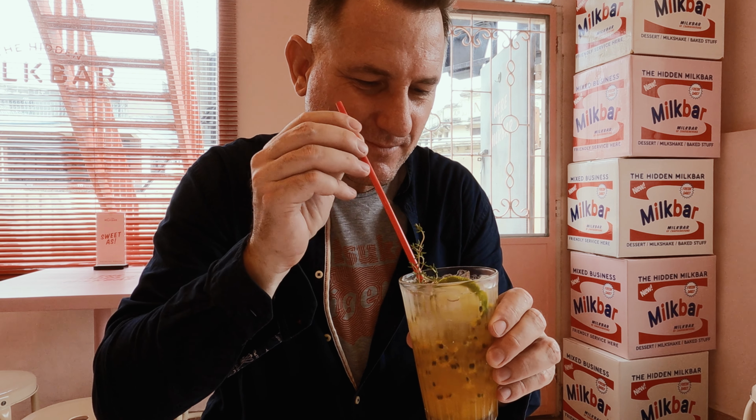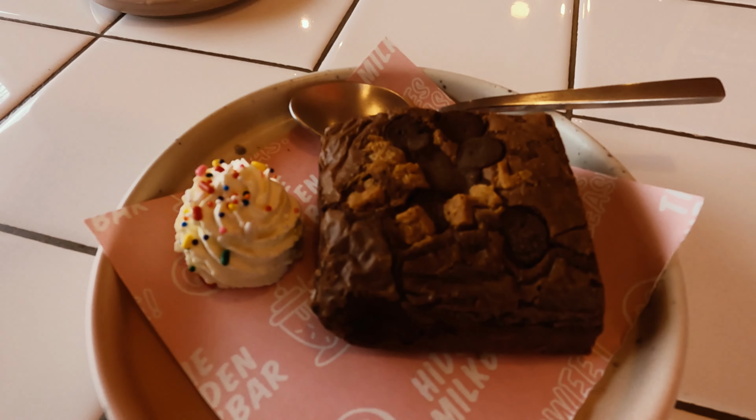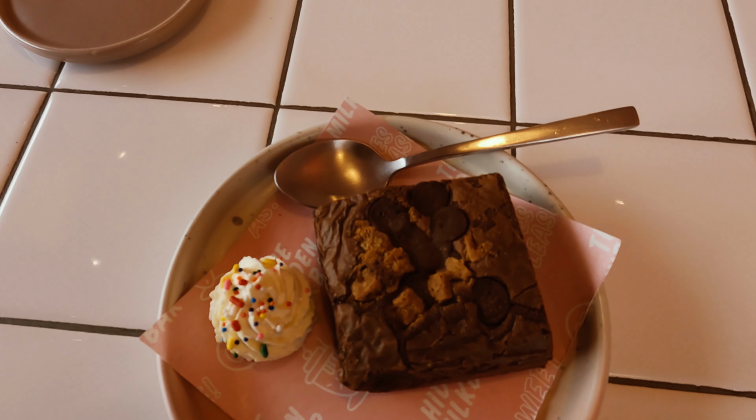So I'm here at the Hidden Milk Bar. I've just had myself a Passiona. Growing up, I remember the Passiona came in a can, but they make their own version, which was really delicious and brought back a lot of memories. They also had lemon, lime and bitters. They had lamingtons. They had iced Vovo. So if you're an Aussie and you want to have a little trip down memory lane, or if you're homesick, come to the Milk Bar.